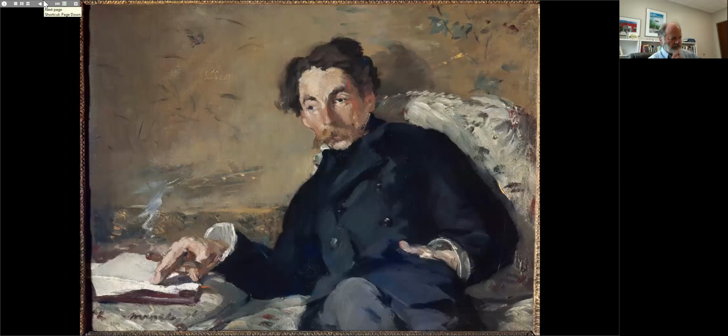Another example here is Manet's portrait of the writer-poet Stéphane Mallarmé. You notice that he does not seem to be posing, but rather engaged in thought and reading. His hand is holding his place in a book. There's a lit cigar in his hand, but he's looking away reflectively, as if pondering the contents of the book. He's kind of slouched in a very informal way against a pillar on a wall, and the whole thing is executed in a very loose, free, painterly fashion.